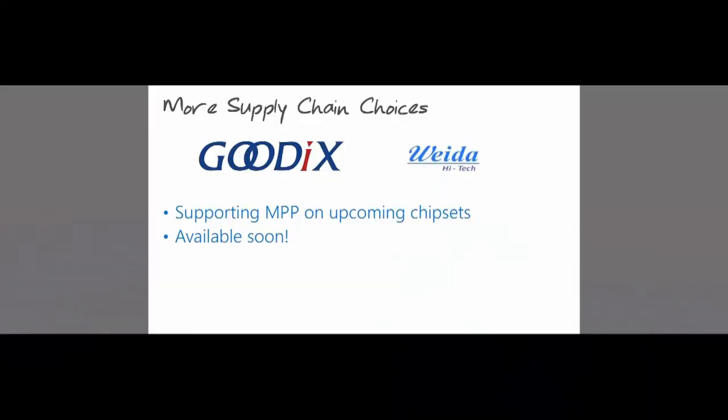So today, we're very excited to announce that there are soon coming more supply chain choices for folks who are looking at delivering an MPP-compatible system. Both Goodix and Weta are in the process of developing MPP on their upcoming chipsets. So OEMs who are looking at delivering an MPP system will have new choices available soon.